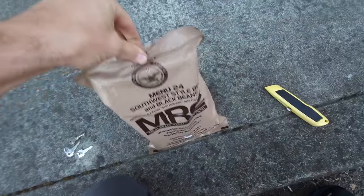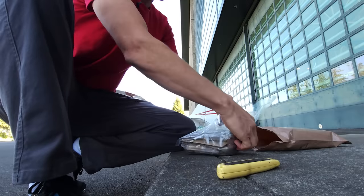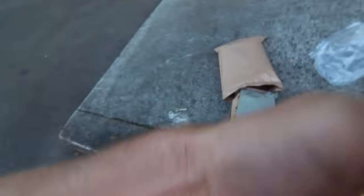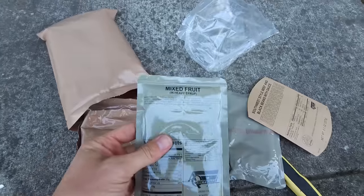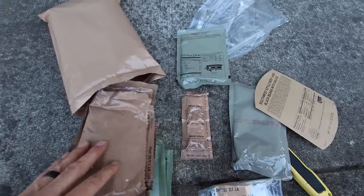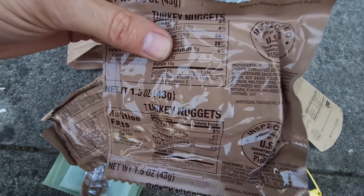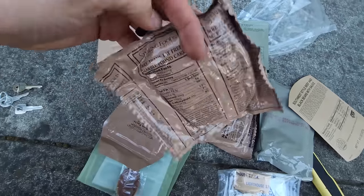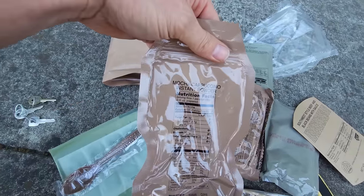This is for you right here. Let's dig in. Dry hands. There we go. Boom. Bam. Let's see what we got. Oh, yeah. Here we go. We got your beef and black beans. There's that. Mixed fruit. Score. Beef jalapeno cheese. Just regular cheese spread. Tortillas. Chipotle tortillas. Some turkey nuggets. That sounds suspicious. Didn't know turkeys had nuggets. Is that like chicken nuggets? And what we got? Marble pound cake? Dude, military is living large, man. We got pound cake. And then we got the instant cappuccino.